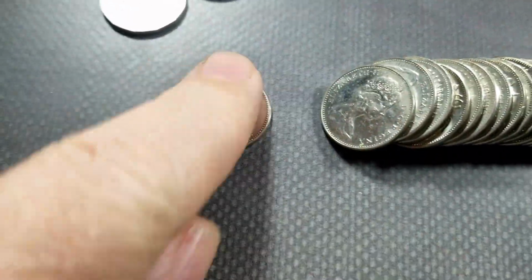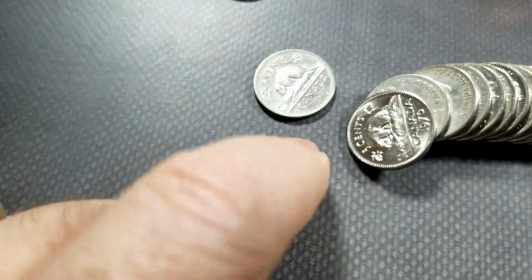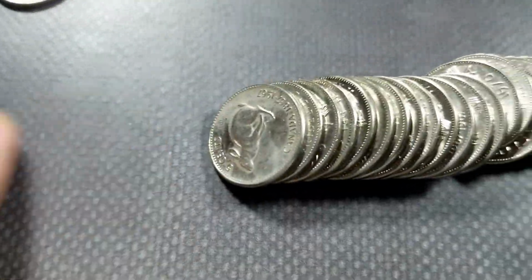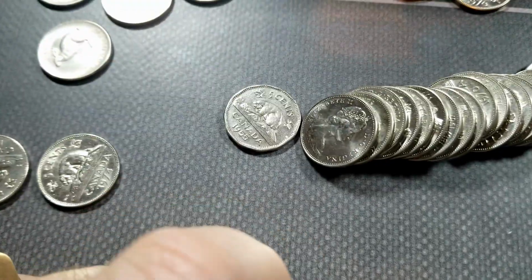This one's in even better shape. What've we got here? Another bunny nickel. Another bunny nickel. 1992. Oh, there's another 1970. Not quite as nice as the other ones, but pretty decent still. Way better than the ones I've been finding before. 1972. Another bunny nickel. 1972, 74. There's a young head. 1965.